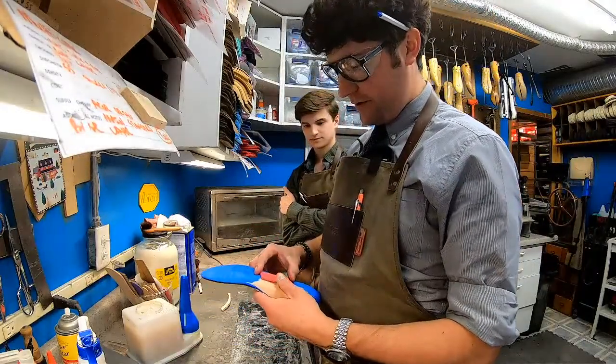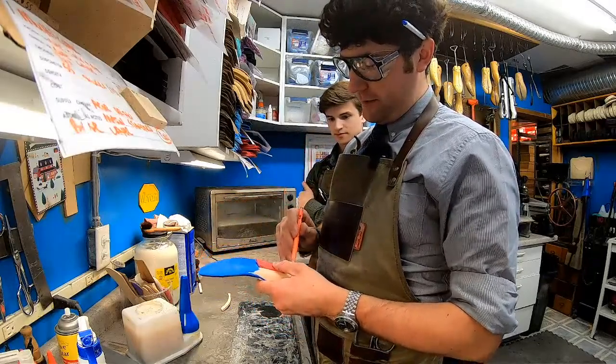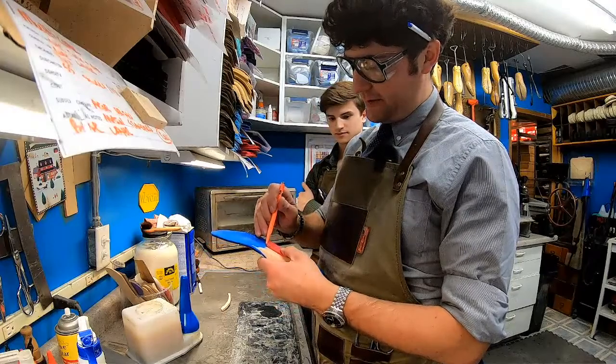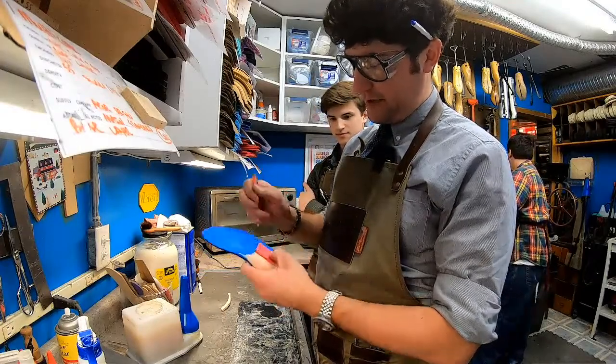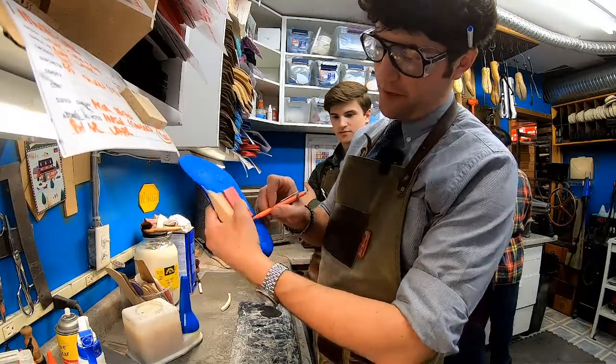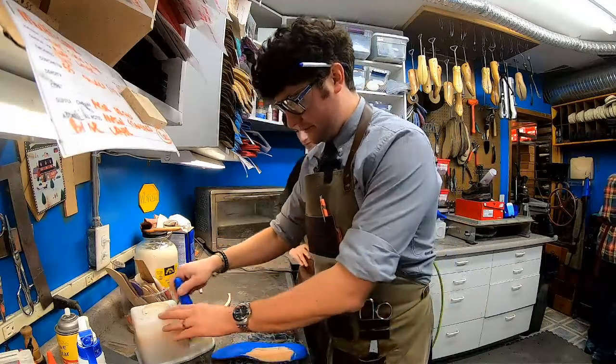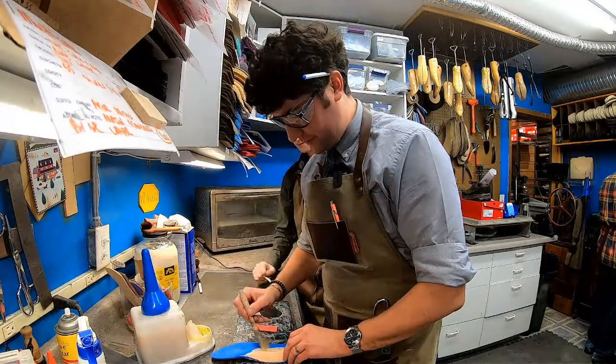Now we're going to add a longitudinal arch bar, 2.5 by 1, about a 1/4 inch past the edge of the calcaneus or the heel bone. So we got that about 1/8 of an inch right there. Okay, we're going to taper that up just a touch. So last step for this customer.